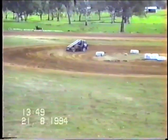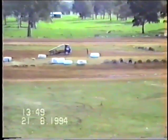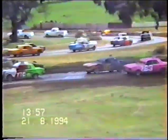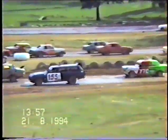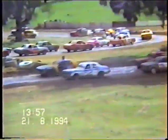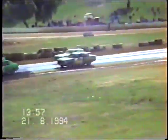The lap scorers hopefully will make sure they keep giving us updates, because it is very hard to follow the leader up here. And Van Doren in the little stem, they call him, in the little, what is it, a TC? Not a TC, yeah, Cortina. Cortina? Yeah. Must have gone well yesterday.